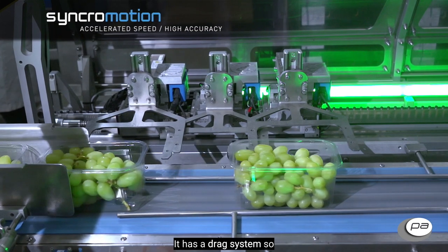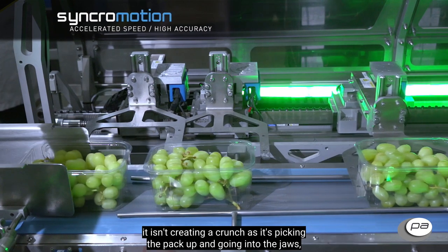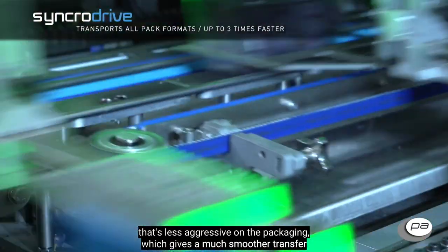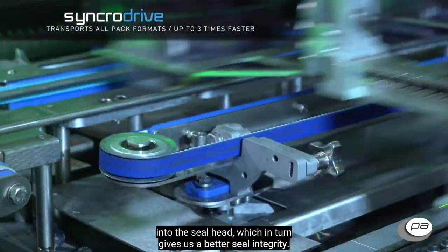It has a drag system, so it isn't creating a crunch as it's picking the pack up and going into the jaws. That's less aggressive on the packaging, which gives a much smoother transfer into the seal head, which in turn gives us a better seal integrity.